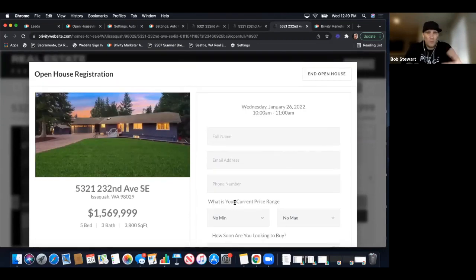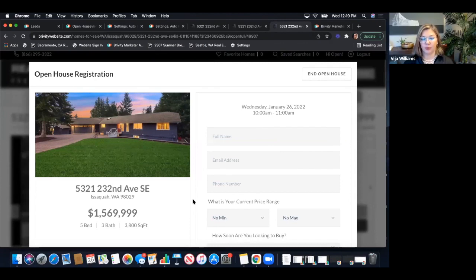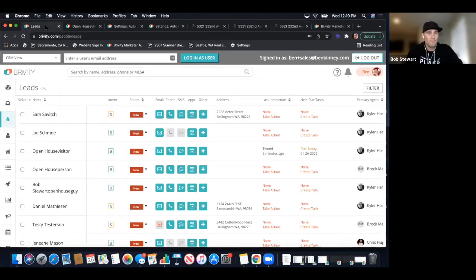So most people are filling these things out, and are they filling them out 100% truthfully? Of course not, right? Well, we're going to talk about that in a minute, because there's different ways to get people to register. In the same open house, you can use all three methods of registration, by the way.